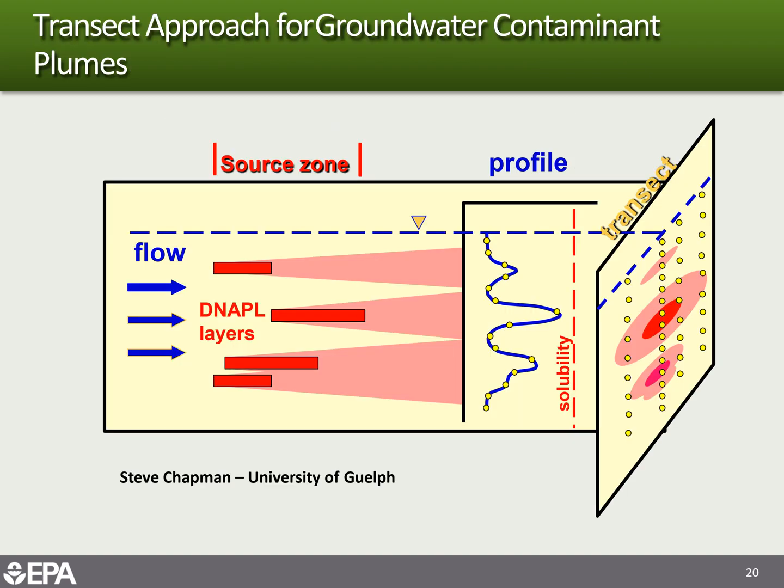So this is a bit of a cartoon where it talks about a source zone where there are 4 DNAPL layers, what the profile is for those source areas, and then how it might be observed. That's a two-dimensional image. Right? And then how that might be projected onto a cross-section with 4 different vertical profiles on it. And this really is a stepping off point to transitioning from a two-dimensional cross-section to a series of transects which show the plume in 3 dimensions and your lithology information. So I'm going to walk through a series of slides here.